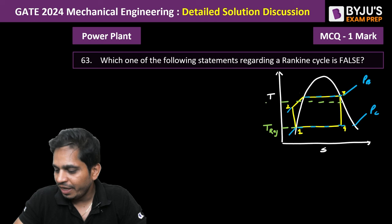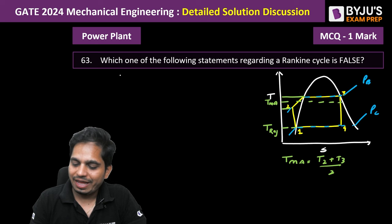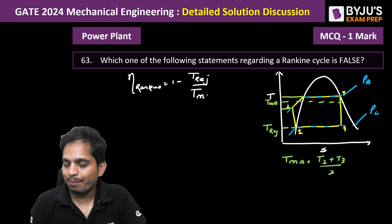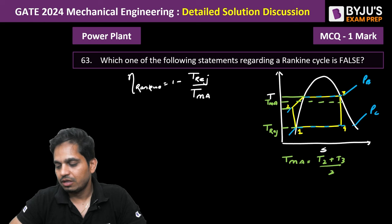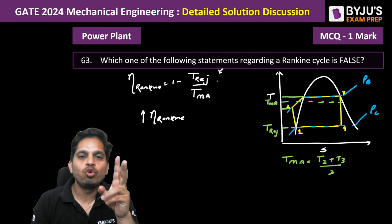Now what is the mean temperature of heat addition? It is equal to (T2 plus T3) by 2. T2 is this, T3 is this, so it is the average of T2 and T3. When we talk about the efficiency of the Rankine cycle, we can write it as 1 minus temperature of heat rejection by mean temperature of heat addition. This is how we can write it. If you want to increase the efficiency of the Rankine cycle, then by this formula you can do it in two ways. What?